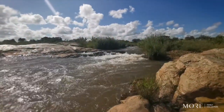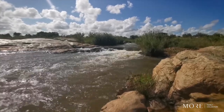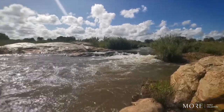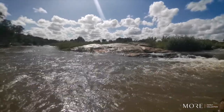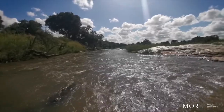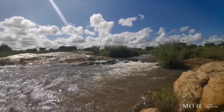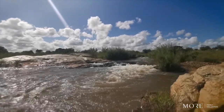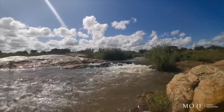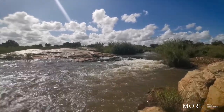So we've just done a bit of a walk down to the Sabi River. It's dropped quite a lot since the rain we had in the beginning of the weekend. But it's still flowing pretty good. So this rain we had is incredible. It's very good for the season ahead as we're going into the dry season, and getting rain this late into our season now, it's gonna help so many animals pushing through the winter.